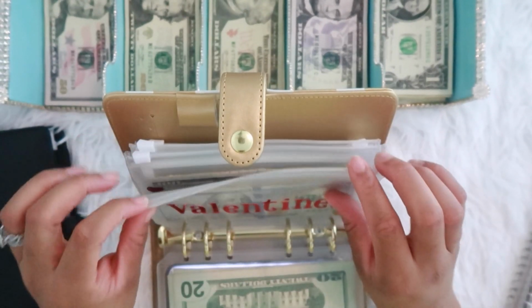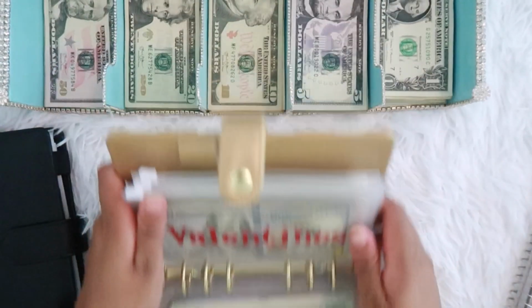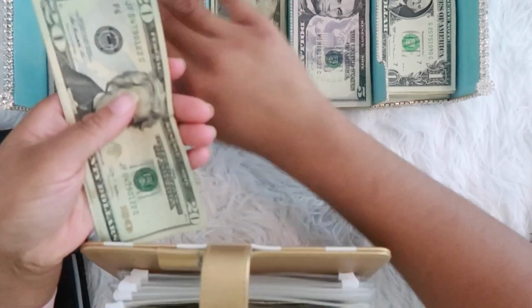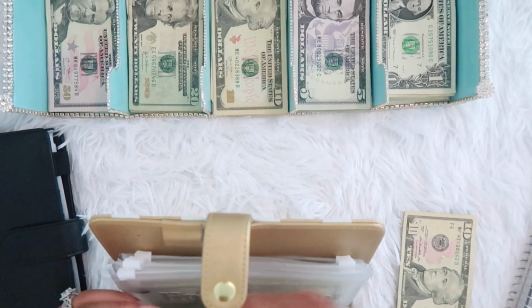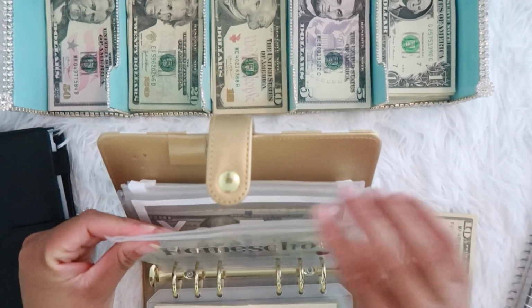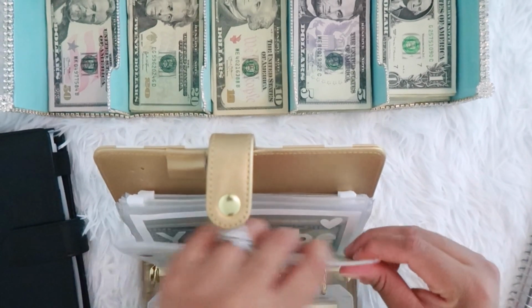Next up, we are going to do homeschool, and homeschool is going to be getting $50. So we have 20, 40, and 50. I'm sorry, this is not homeschool. This is actually Valentine's Day. So homeschool is right here. I need to actually take the money out of my Valentine's envelope because we have already reached our goal for that.